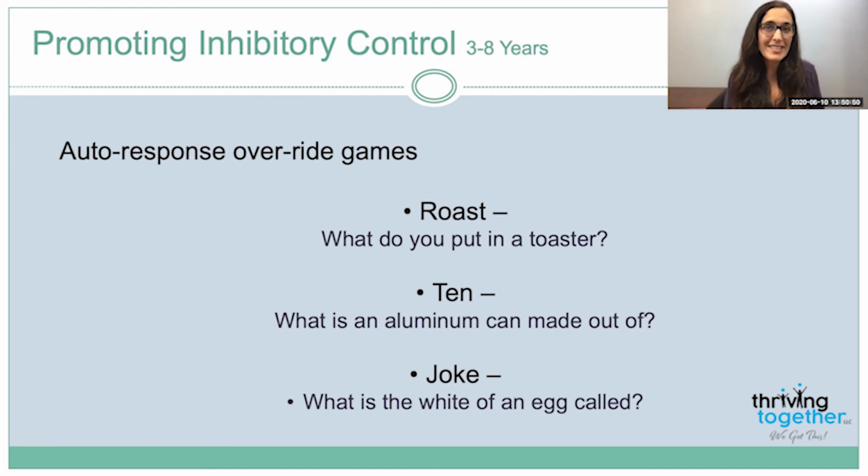What is the white of an egg called? So if you did it really, really fast, you would say yolk. But if you take a moment and take a breath, did you come up with white? It's called the white of the egg. So that's an example. These are called auto response override games, and it's one way to get kids to practice focusing and having attention. Isn't that silly?